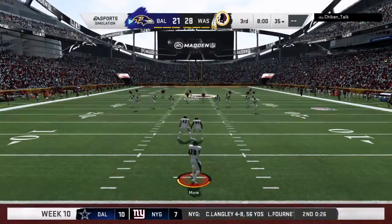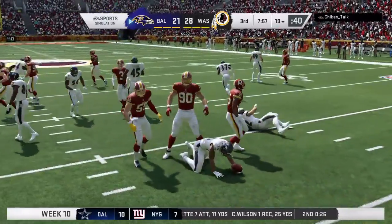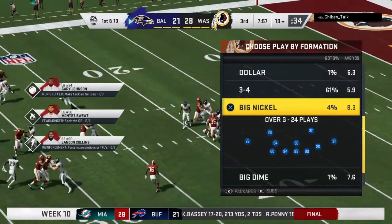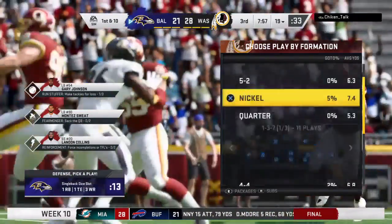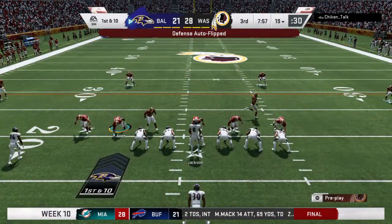Coach. This fielded at the 2. And he'll take it back to about the 19-yard line. First and 10 at their own 19-yard line. The Raven offense set at the line for this next drive.